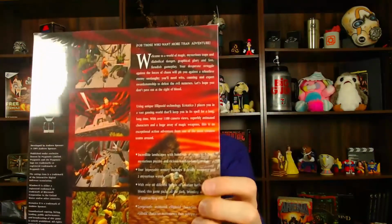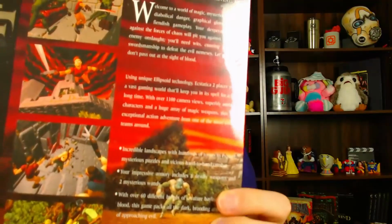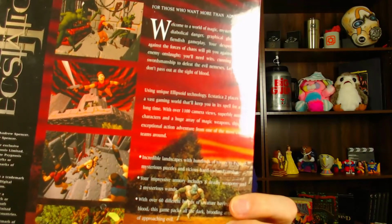Now here on the back of the box we have some information about the game, and then there's some screenshots of it. And if you look very closely, you'll see the graphics sort of have this bubbly appearance to them. All the characters are made out of elliptoids, as they are described. And they have a very unique look, and a very cool look. In fact, the second paragraph talks about it. It says, "Using unique ellipsoid technology, Ecstatica II places you in a vast gaming world that'll keep you in its spell for a long, long time."